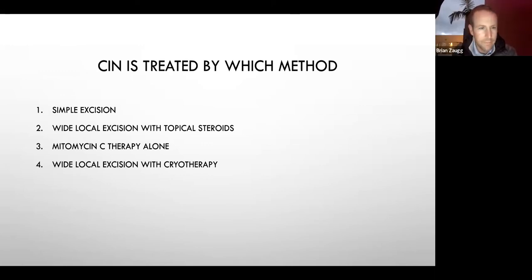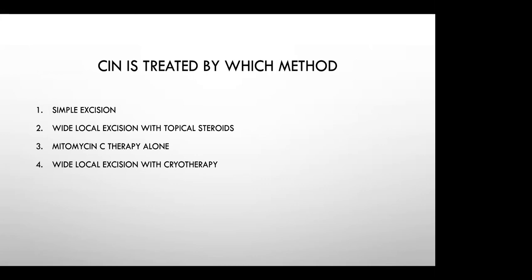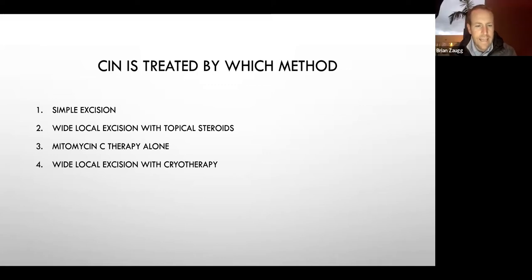All right, Tony. One second, just reading it. Between, let's see, 2 and 3. Maybe three, mitomycin C therapy alone. All right, so what is CIN?